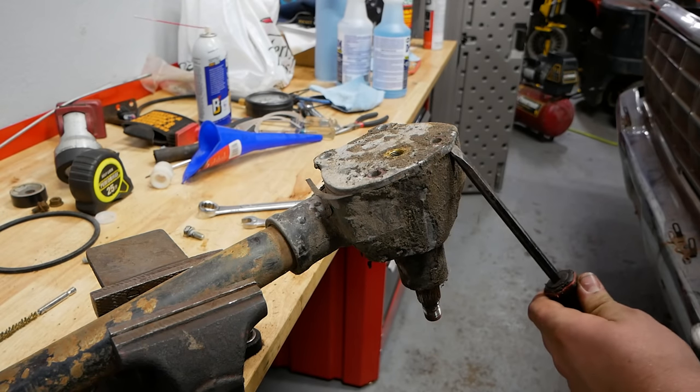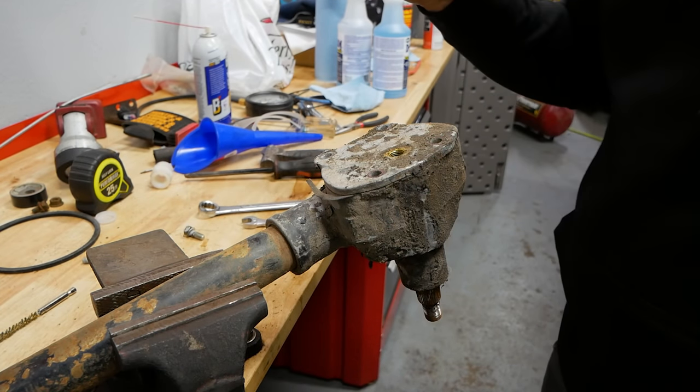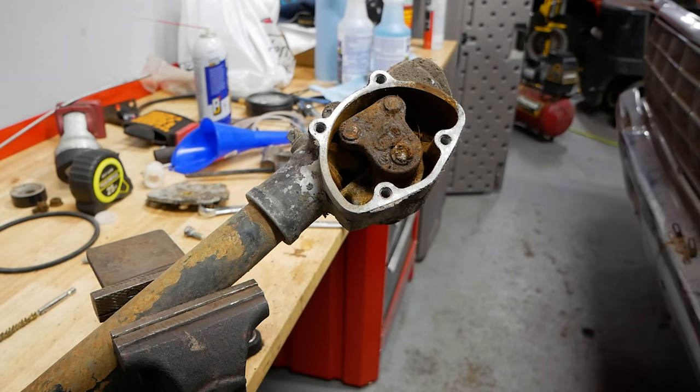I've got the bolts out of this. Let's go ahead and pop it open. Okay, didn't need this. Let's go ahead and pop it open. Whoop. Oh yeah, that'll do that. Just one big solid hunk of rust.